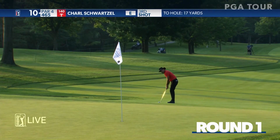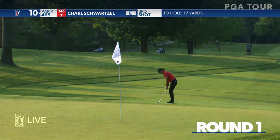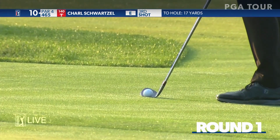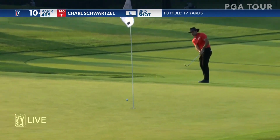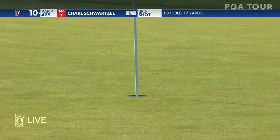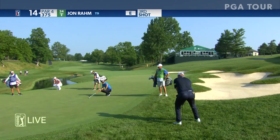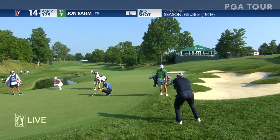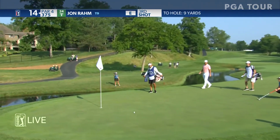Thinking about trying to hold this one. What a call. Well done, Brian. Hey, well, I can see it in his eyes. You're in for a good week. Rahm, it's going to look like a bunker shot. Long swing, slow acceleration. Just trying to get the club underneath the ball.